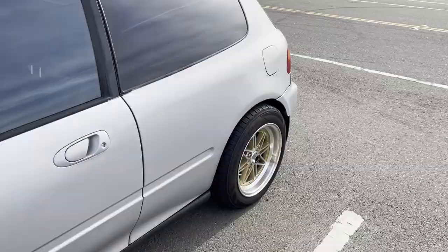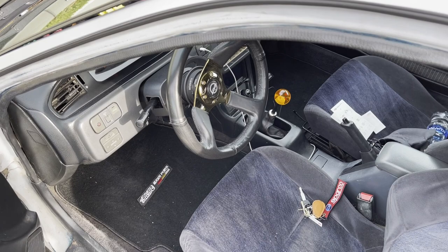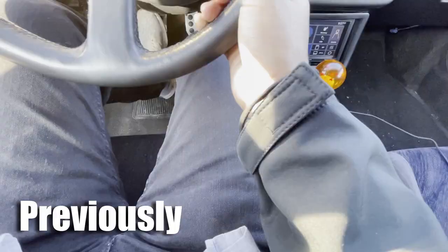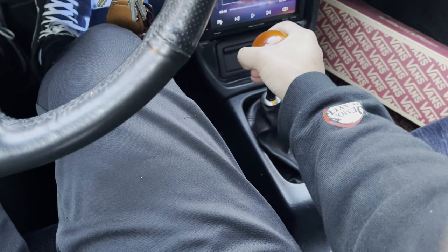Now I'll try to get as much footage as I can, but I'm not making any promises because this hatchback is a little noisy and a little uncomfortable. You know, this traffic wouldn't be so bad if I actually had a second gear. Yeah, sometimes it doesn't work. I basically have to go from first to third because I can't use second.